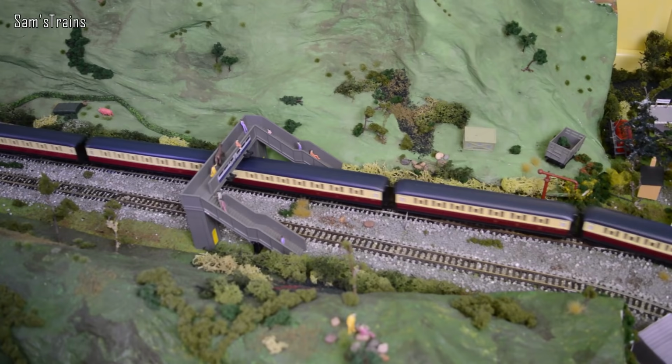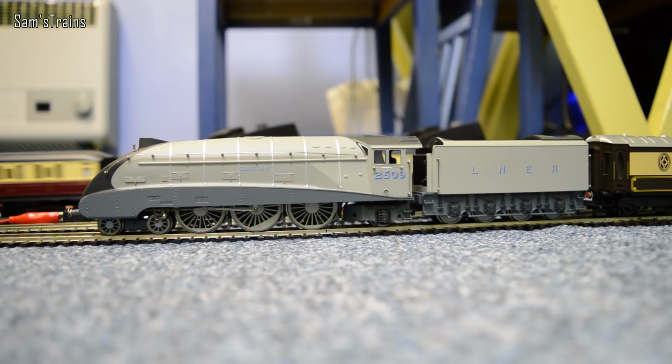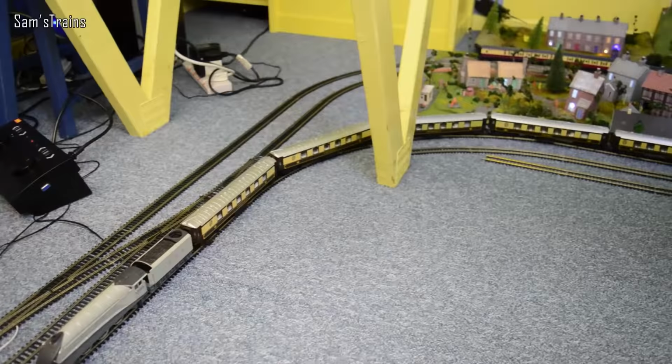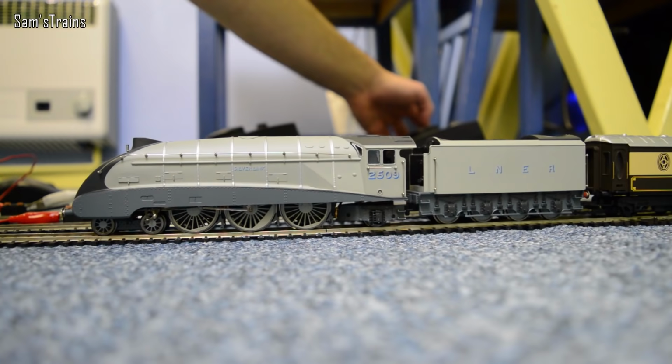Okay, second up then, this is also an A4, and this is Silver Link, which is the first of the class. In fact, this one was a record breaker too, because on her very first run, she broke all speed records, achieving 112 miles an hour. So yes, I thought I'd better run this one. So here it is, Silver Link, in the silver livery, of course. And she has some Pullman coaches, five of those, so that should be fine for her. Okay, let's get her going then. Here she goes, Silver Link. Try and get her going quickly too.